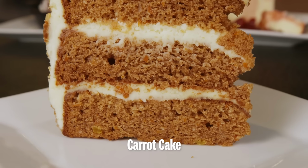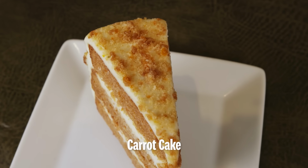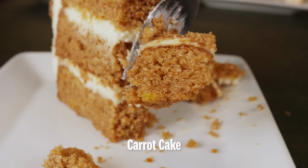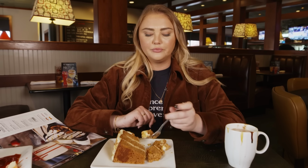We have a carrot cake, which is triple layered with walnuts and cream cheese icing. This icing looks delectable. I love a cream cheese icing. That's honestly the only part about carrot cake that I like, but this could be the one, you know? I could change you.